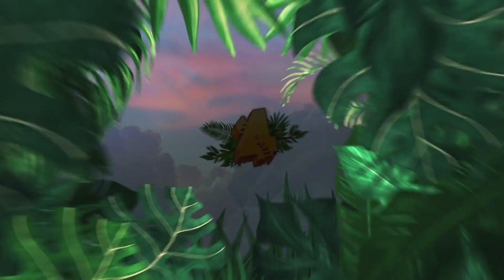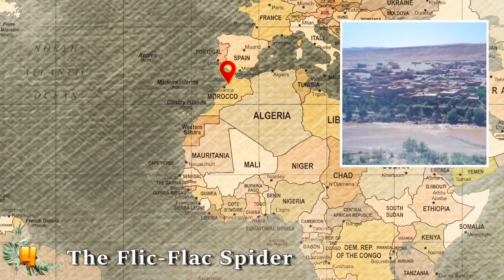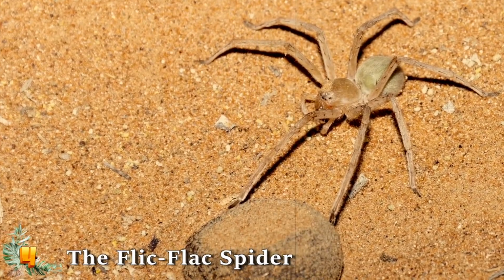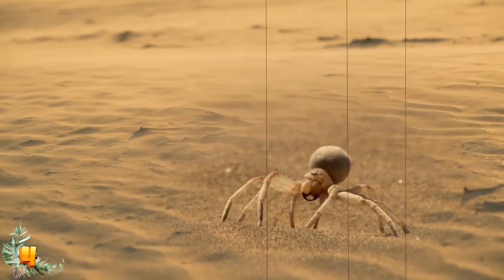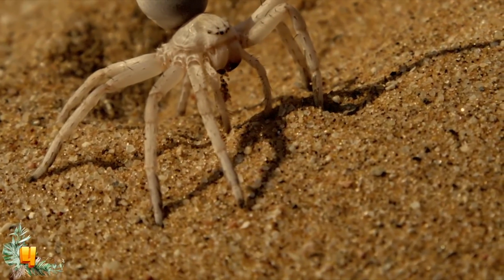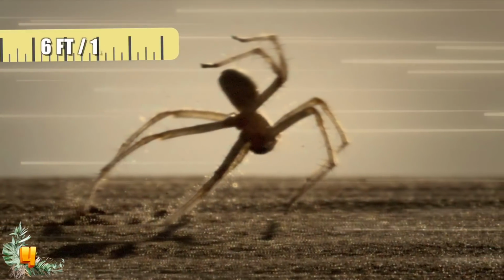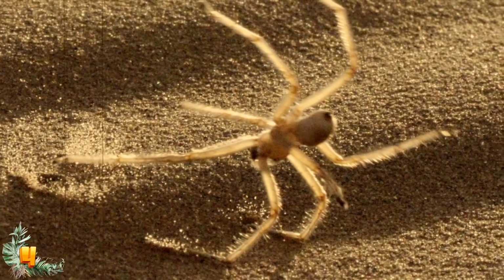4. The Flic-Flac Spider. Researchers working in the Moroccan desert were a little surprised when they stumbled upon a spider that was able to propel itself off the ground and cartwheel up and down hills. Sabrenus reichenbergi, or the Flic-Flac spider, has a variety of gymnastic moves that allows it to do handsprings and somersaults to skitter across sand dunes. Using this escape maneuver allows the spider to move at a whopping 6 feet or 1.8 meters per second, which is not bad for such a small arachnid.